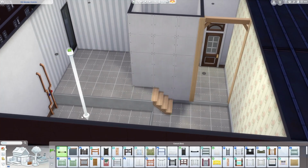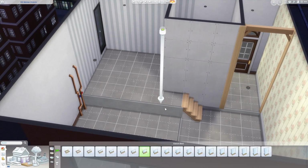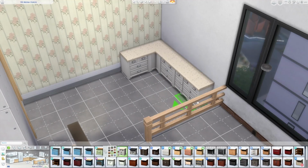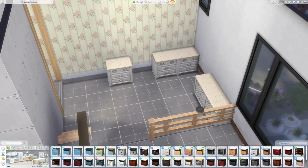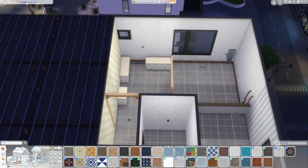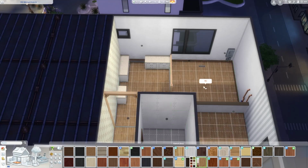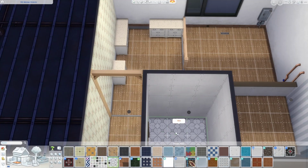Also, I didn't know if I really wanted to put a half wall there. I ended up using the Snowy Escape railing over on the side by the kitchen. And I love the Parenthood cabinets that we got. It's one of my absolute favorites to use, and the flooring that we got too, that wood flooring, I always forget where we got it from.